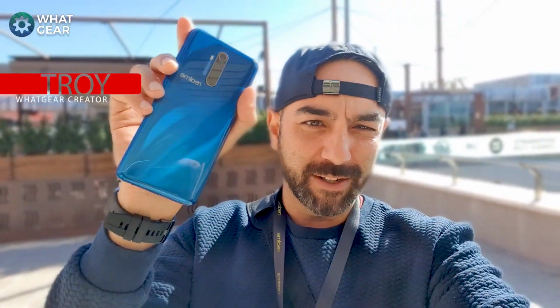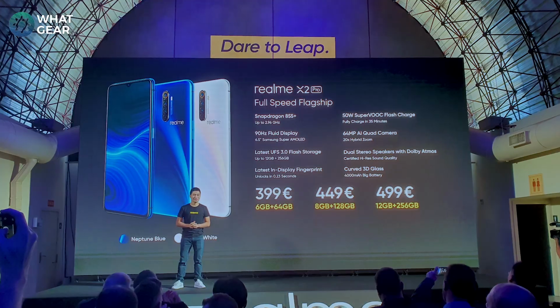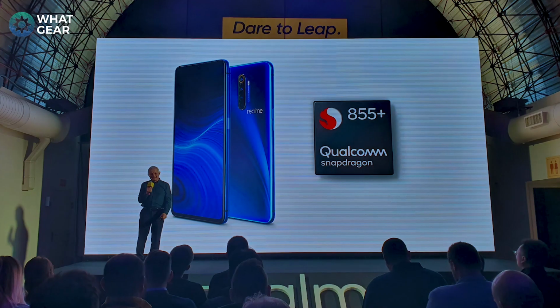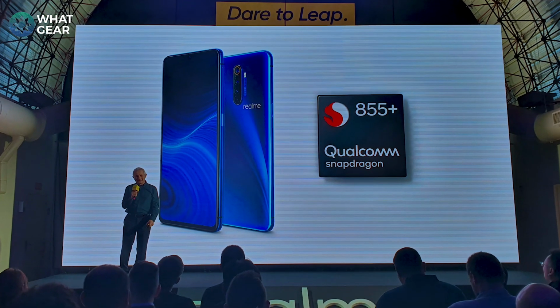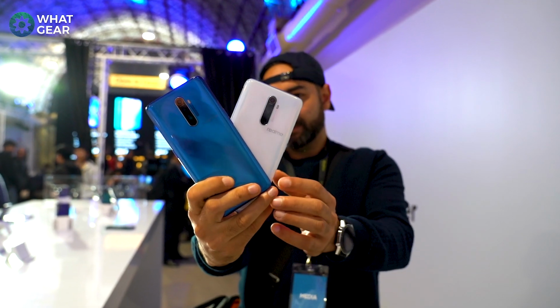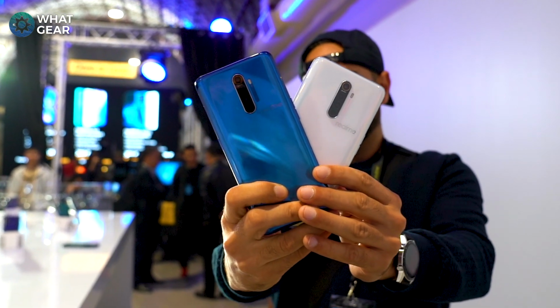But today I'm looking at this, which is the Realme X2 Pro, and it is at this point in time the most affordable device with the new Snapdragon 855 Plus, which is the most powerful processor from Qualcomm at the moment. And check this thing out, quad camera array with the crown jewel on the top, a 64 megapixel sensor, and I'm super excited to see what this thing can bring to the table when it comes to camera performance. But let's kick this off by answering the main questions that I think you guys might have.